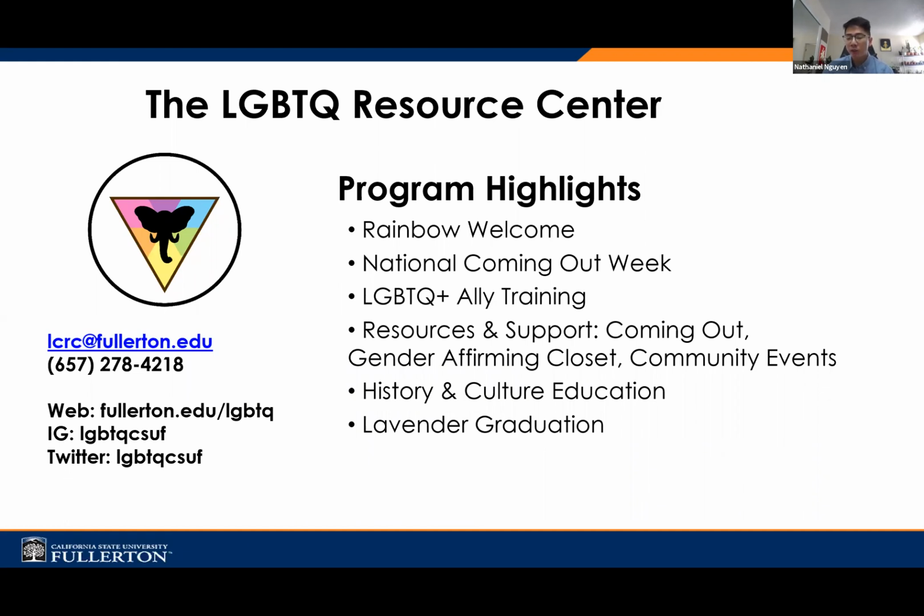LGBTQ plus ally training. We provide that monthly for students, faculty, and staff to make sure that our campus is learning how to support LGBTQ students better. There's a lot of support in the centers, resources on coming out, a gender affirming closet. So they've asked for donations and gotten a lot of clothes donations and created a closet. So if folks want to come in and pick out clothes, they're welcome to do that.